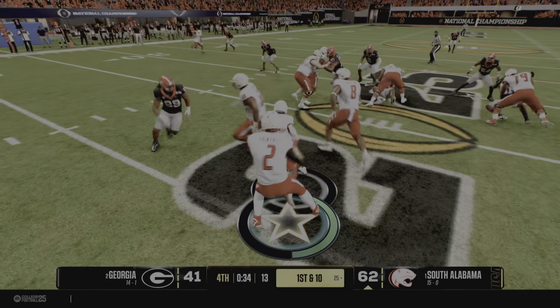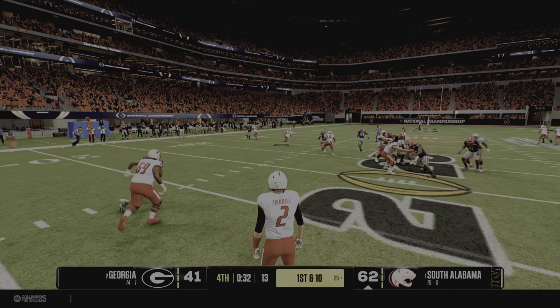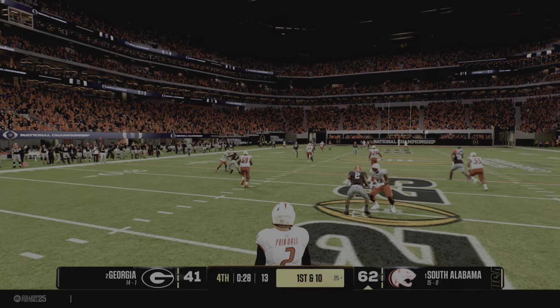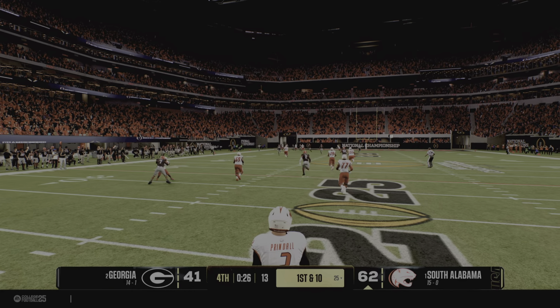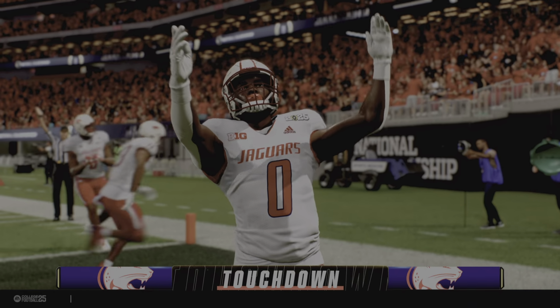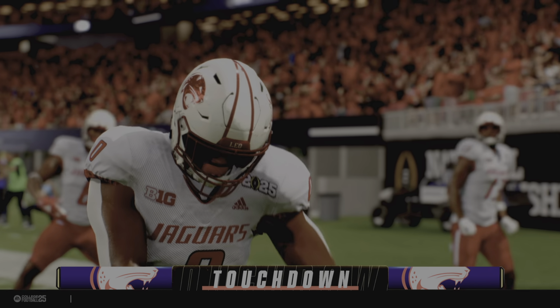Ready. The back's got it. Picks up the first, looking for more. Breaks loose at the 45. Breaks clear, end zone ahead. Touchdown, South Alabama. And the beatdown continues.